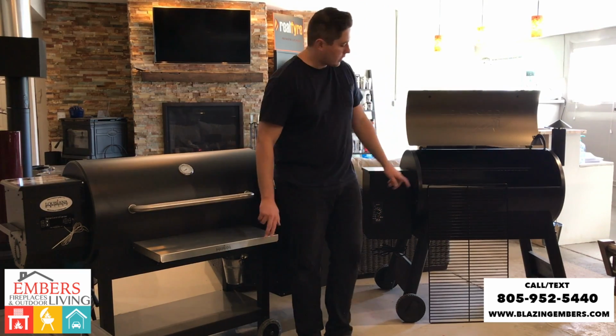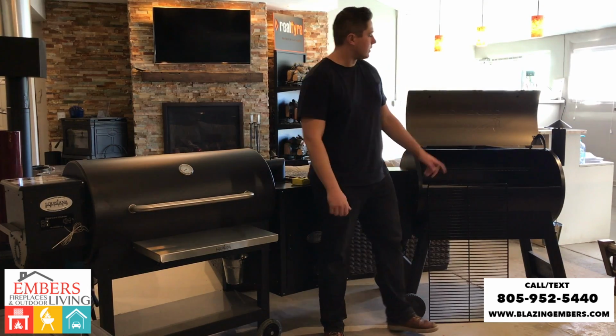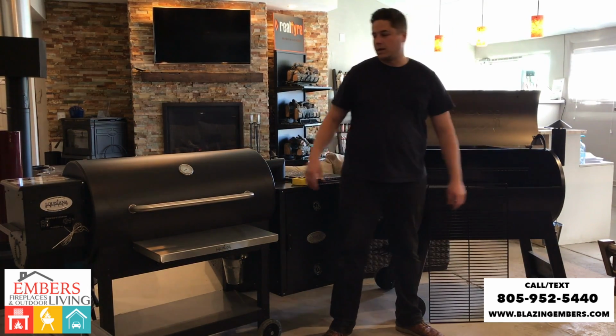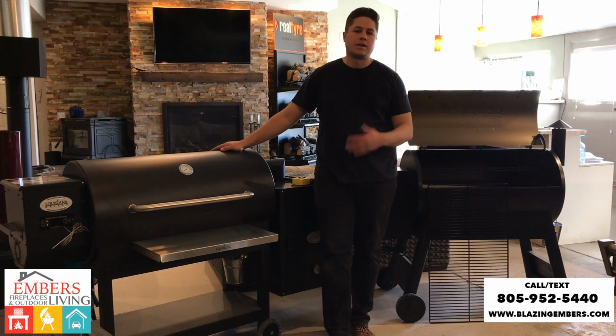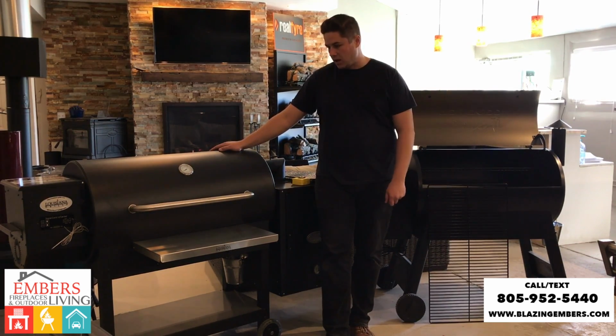They both have options for front shelves as well. And then as far as aesthetics go, Traeger gives you a cool little chimney. You don't have the chimney on your Louisiana, but again, that doesn't affect performance in any way. That's just more of an aesthetic feature.